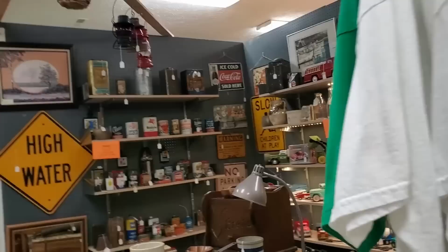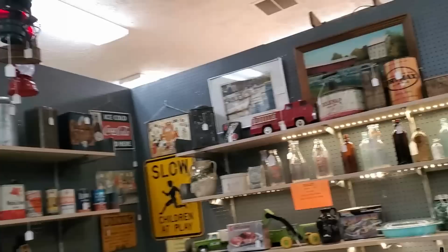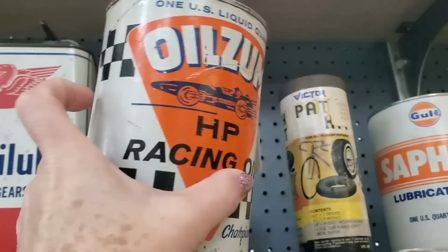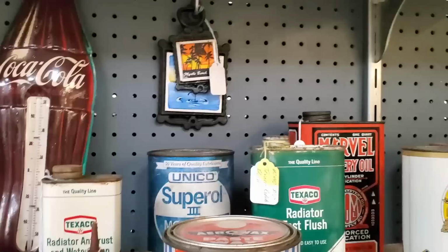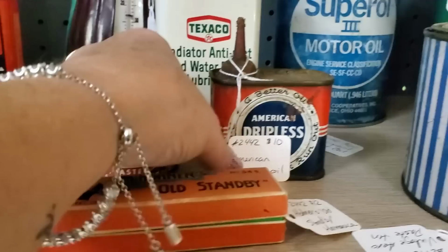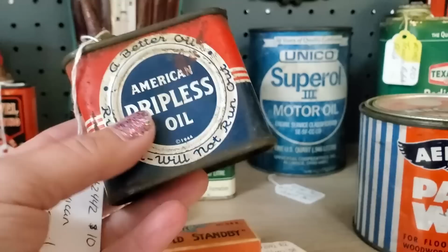I think it was this booth, maybe. Oh, sale. 25% off, excluding firm. So, I like this. It's $20, it's 20% off. That's cool with that car on it. It's paste wax. This is a neat harmonica, but I like the little anchor on it. This American dripless oil is great for a 4th of July display. It's $10 with 25% off.